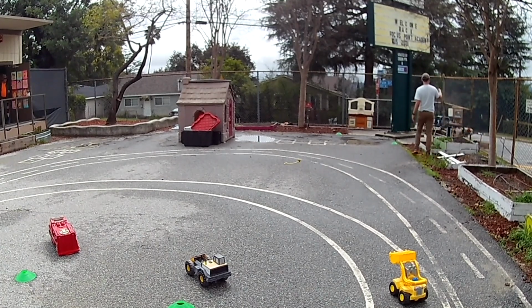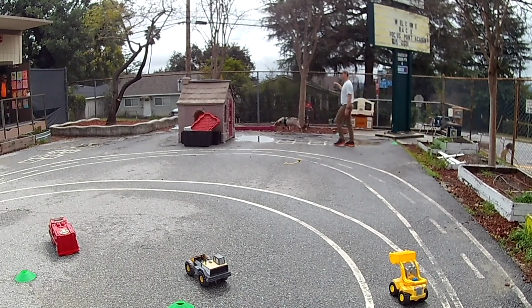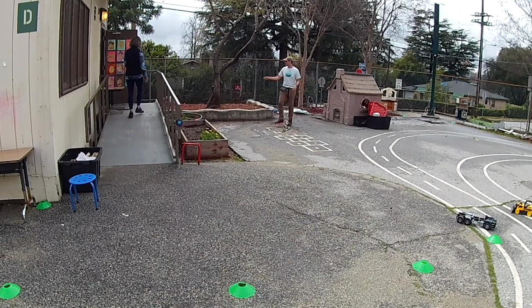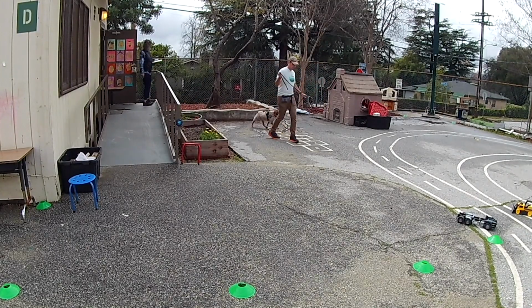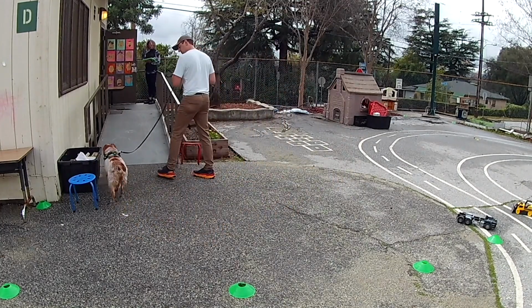So now I'm thinking all we got to do is work our way back through the room, back to our start line. I always recommend going back to your start line. It's a good way to make sure you don't miss hides. So as we're walking back to our start line, you'll see her find the trickiest hide of the bunch.